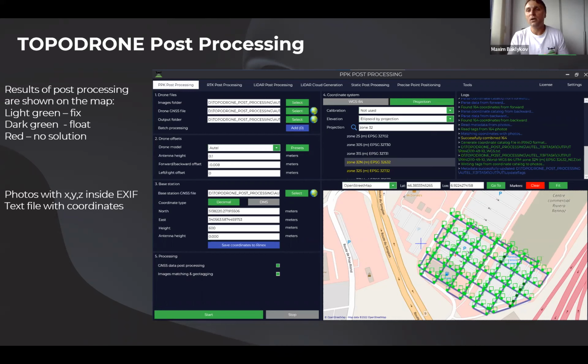So we can design a PPK solution, I think, for any drone which is available on the market right now. But we are not going to spend our time on useless drones. But Autel is really a very important thing. And I think it will increase the number of surveyors, really, and it will increase its popularity in the world.